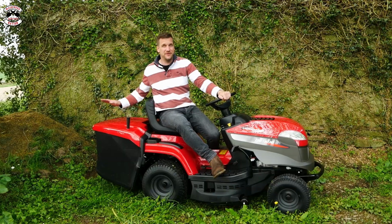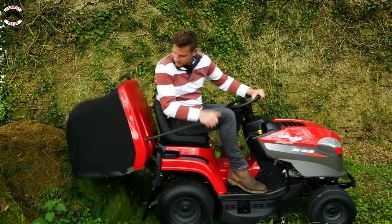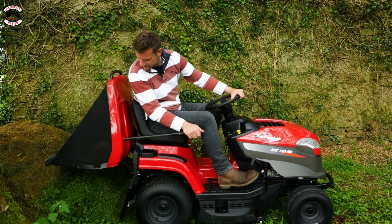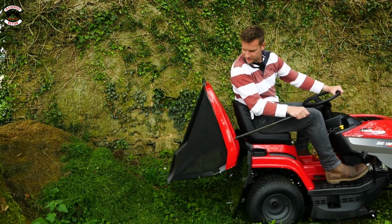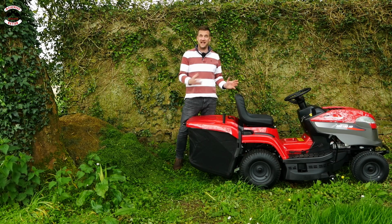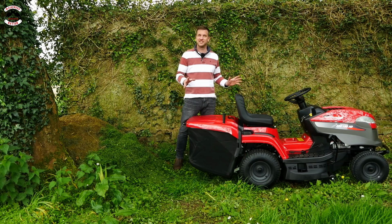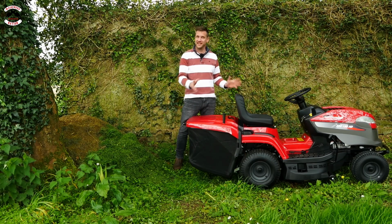Right, let's see how easy it is to empty the grass boxes and to take them on and off. One thing I've noticed with the Castell, you can't actually get off the machine without the engine stopping. Even if you put the handbrake on, the blade's off, you still can't get off it. If you get off the machine, it will stop.